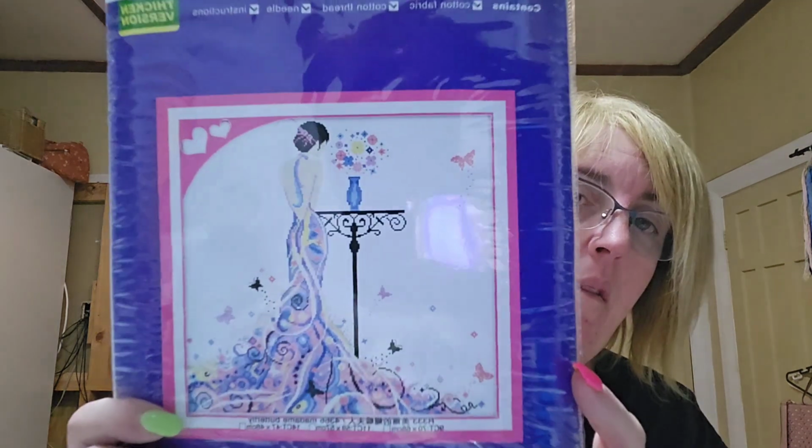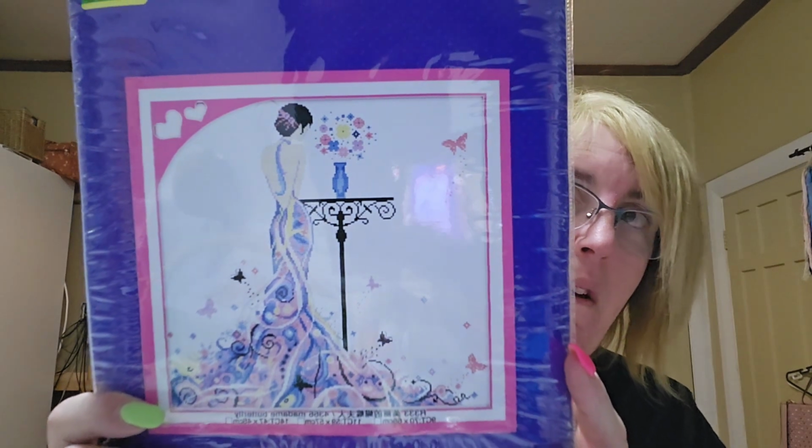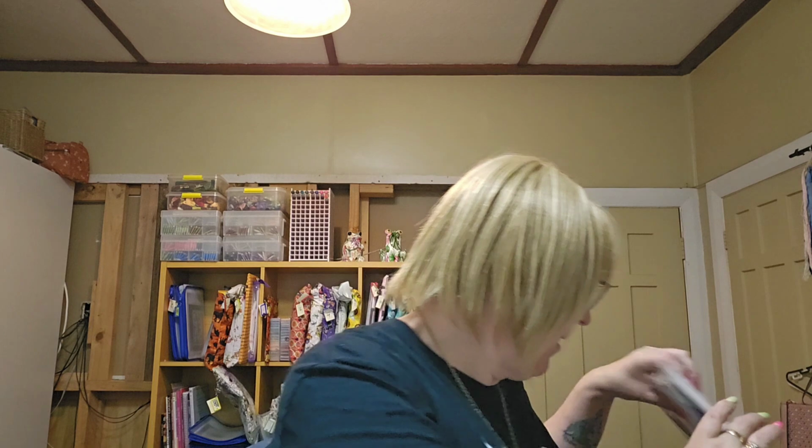So this is called Elegant Fashion Lady, that's called. And this one's called Beautiful Butterfly Madam. So I don't know what they're going to be like once I get inside, but I will find out when I get there.